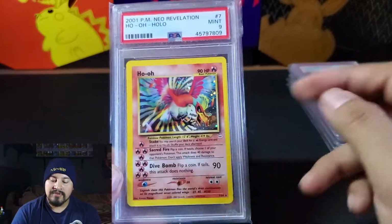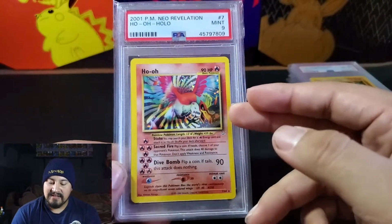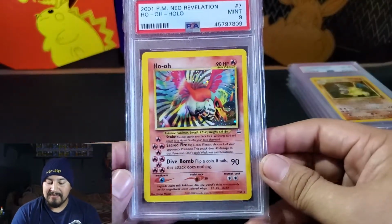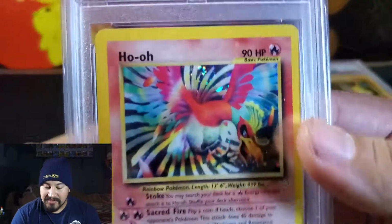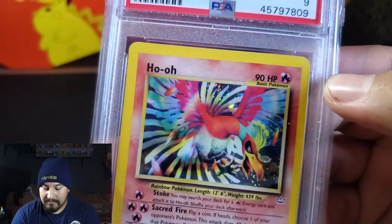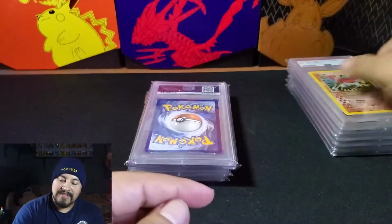$450. I will put this over the Charizard because it is a PSA 9. It is getting in the Neo sets, and the Neo sets are going up in price big time. But I also love this card a lot. And it does have a throw, you just can't see it. It's right there, see? Right there. Really nice. Well, that is number 5.